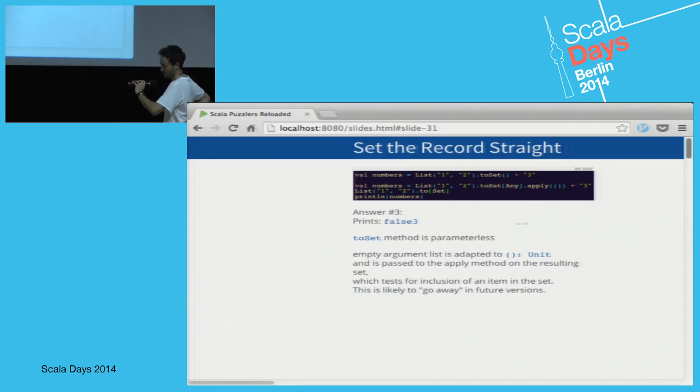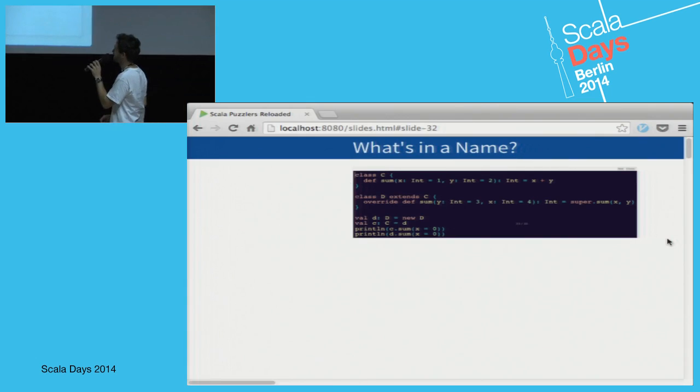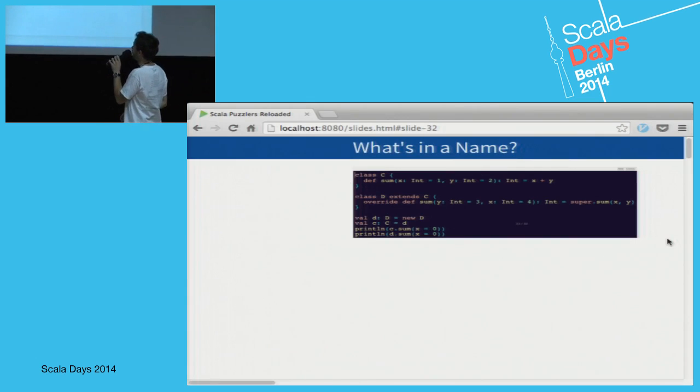All right. The last puzzler, and then lunch. So we've actually made it through all of them. Excellent. What's in a name? What is going on here?